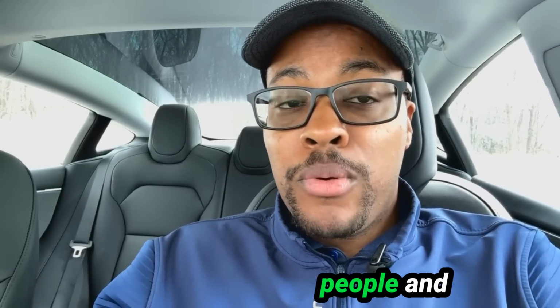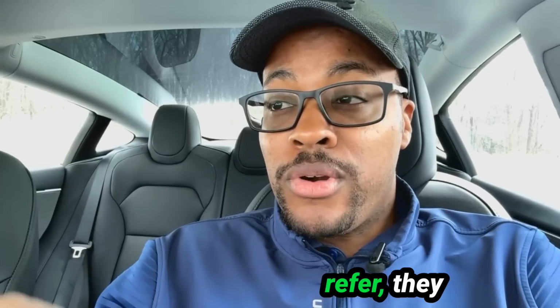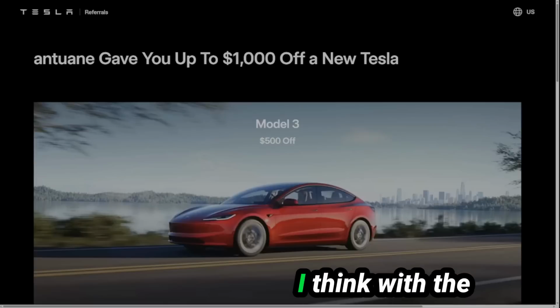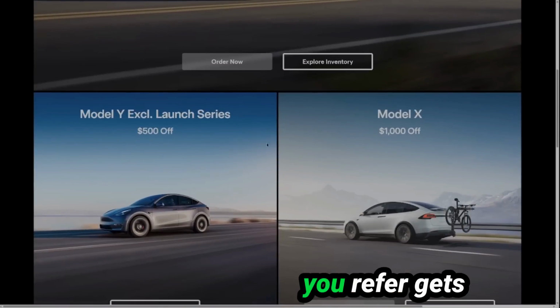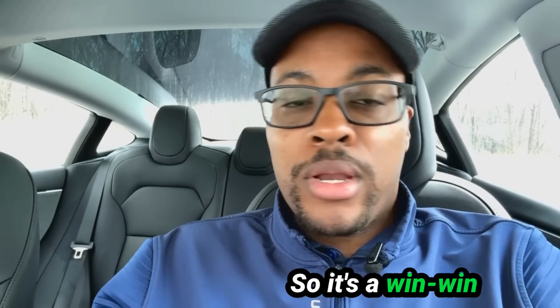You can refer people and apply the $500 credit. And then the person you refer actually gets anywhere from $500 to $1,000. So basically with the Model 3, it's 500. I think with the Model X, the Model Y, and the Cybertruck, the person you refer gets $1,000 off the price. So it's a win-win all across the board.